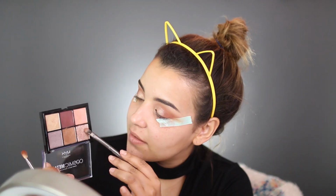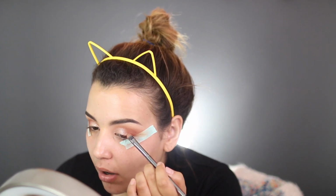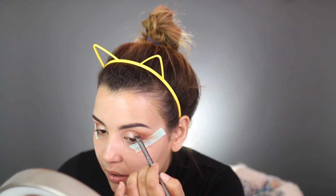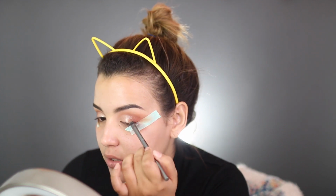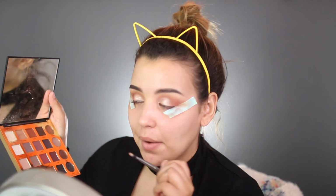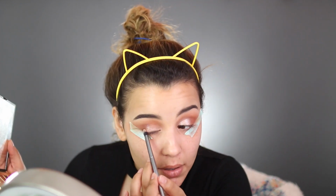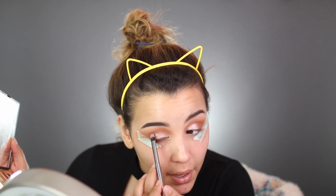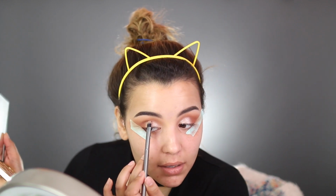Then using this shimmery shade from the NYX palette, I am just going to apply it on the very edge of where the eyeshadow is to kind of blend the shadows together. I'm going to do the same thing to the high-end side. I'm going to take the shade called Glam, and I'm just going to pat it right here, trying to blend it in with that sienna.